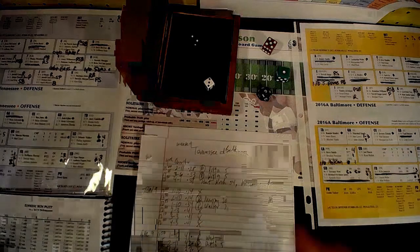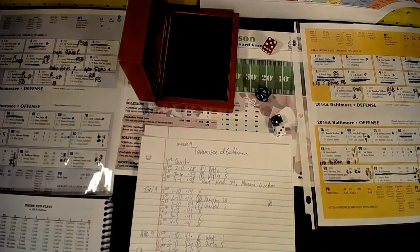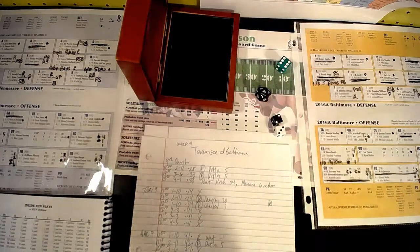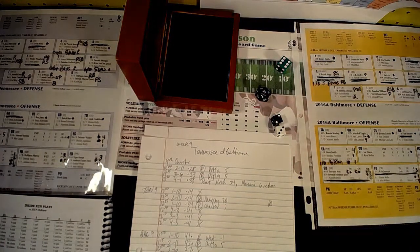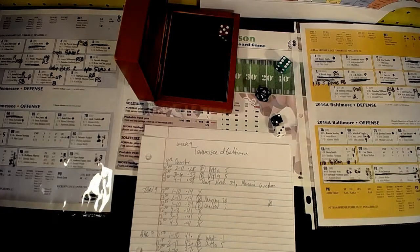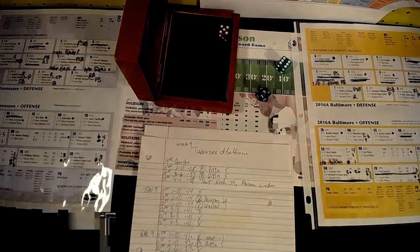And so Tennessee burns their first timeout to try and keep this clock from moving. 8:45 left, 3rd and 9. It's going to be 6. So they're going to go ahead and try a screen pass to Juszczyk against a run defense. So let's see how this works out for them.